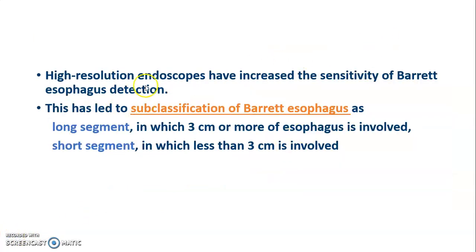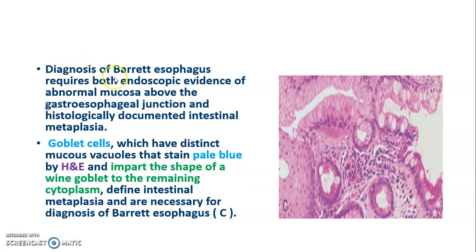The sensitivity of Barrett esophagus detection has been increased by high resolution endoscopes. This has led to subclassification of Barrett esophagus as long segment or short segment Barrett esophagus. The long segment is when 3 cm or more of the esophagus is involved. When 3 cm or more of esophageal squamous epithelium is replaced by intestinal epithelium, then it is long segment. Short segment is when less than 3 cm of esophagus is involved. Diagnosis of Barrett esophagus requires both endoscopic evidence of abnormal mucosa above the GE junction and histologically documented intestinal metaplasia.